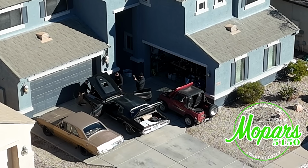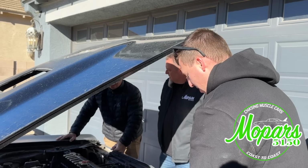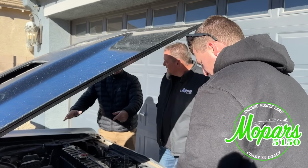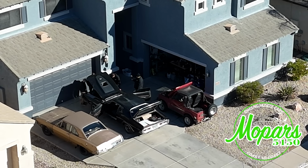How long have you owned this car? Did you just get it or did you buy it? I've had it for 4 months maybe. I just started digging into it, and I was just like, you know what? This is a car that needs to be restored, and I'm not a restoration guy. I'm that ratty, nasty kind of guy. Yeah, have fun.